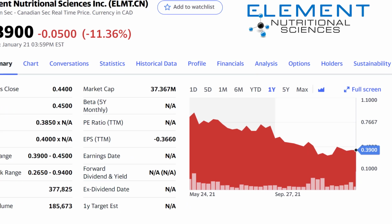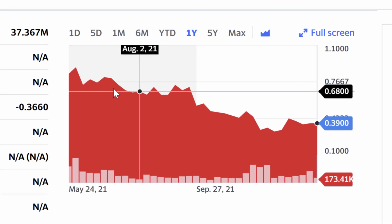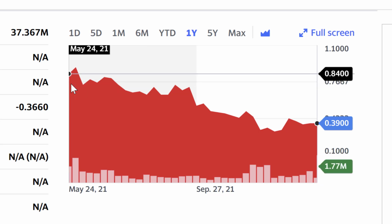But if we look at the Canadian chart, we can actually see that over the past year, it began trading and went public in late May of 2021 at around 80 cents Canadian. Compare that to the current price of 39 cents Canadian. That's an over 50% drop since May 2021.